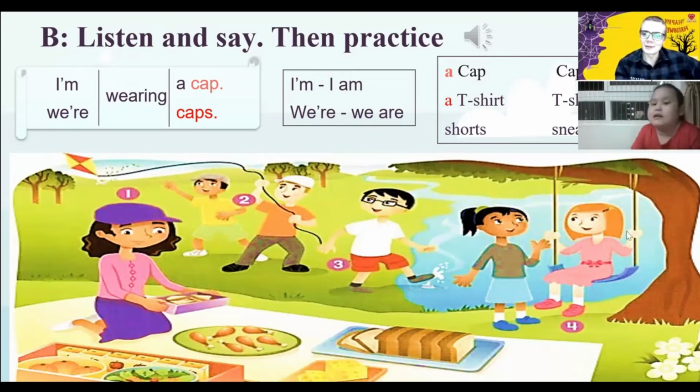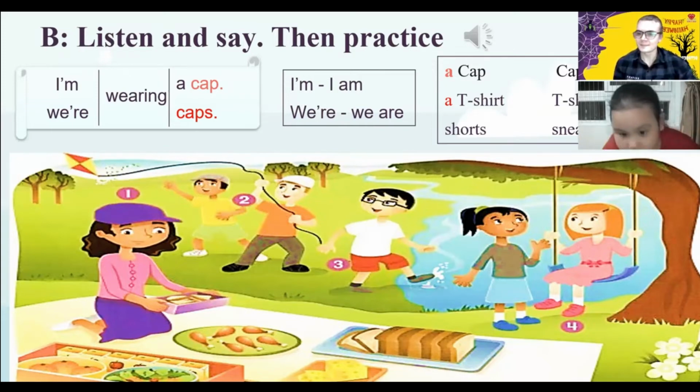Let's go with this girl. What is she wearing? She's wearing a pink dress with pink shoes and white socks. Very good. And the last one, this boy, number three. What's he wearing? He's wearing a white shirt with shorts. And green shoes and black socks. Yes. Well done. You're very good at this, huh?